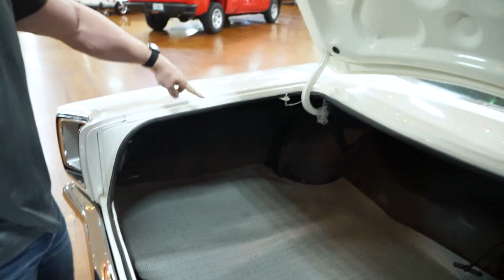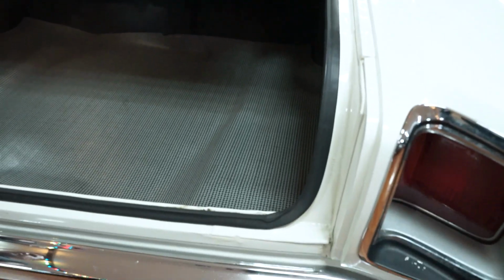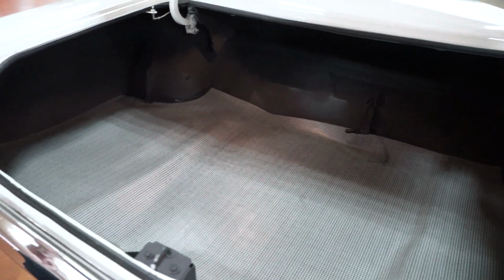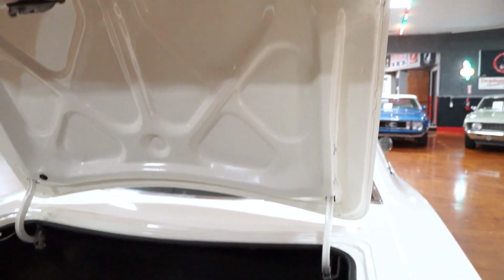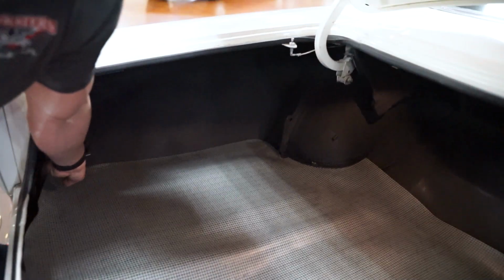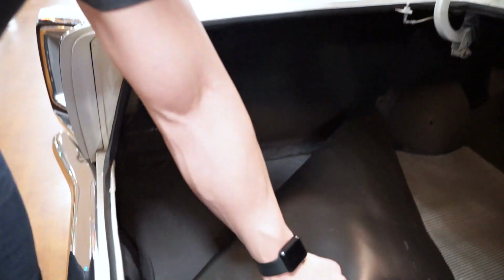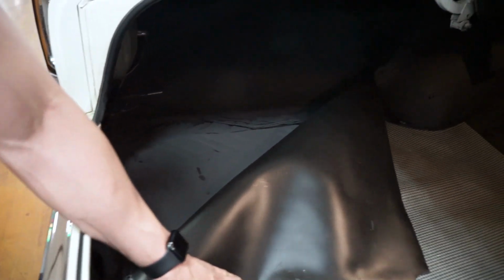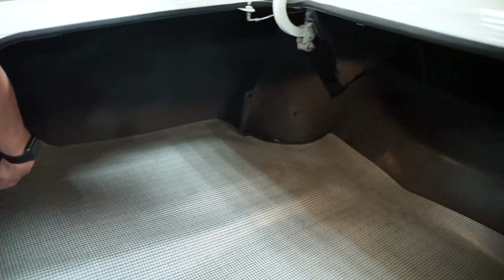So your trunk seal looks to be brand new. Trunk mat's in good shape. I promise I don't take spares and jacks out and hide them on you guys. If they are in there, in the still photos and in the video presentation, then you get them with the car. And if they're not, you don't. And this one, you don't. But you do get a nice solid trunk. So there's the trunk for you. It's not rusted, rotted, holes.